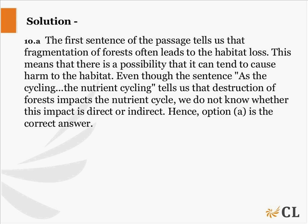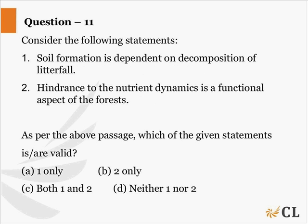11th says soil formation is dependent on decomposition of litter fall, ठीक है, okay. And hindrance is a functional aspect of forest. So I have to check which of these statements are valid. Let's look at the first one. Soil formation is dependent on decomposition of litter fall. So what are the words that I have to look for in the passage? Soil formation and decomposition of litter fall. Okay. So let's get back to the passage and look for soil decomposition.